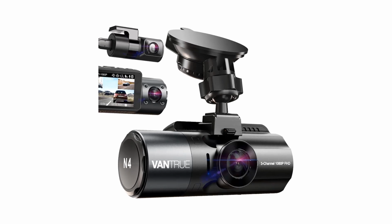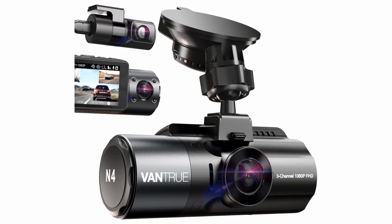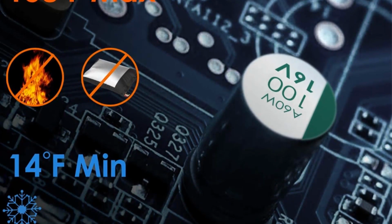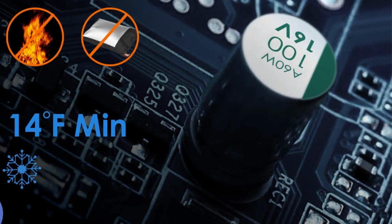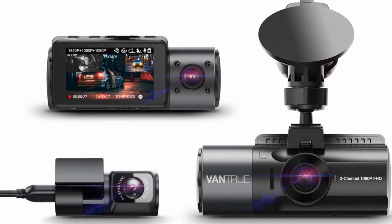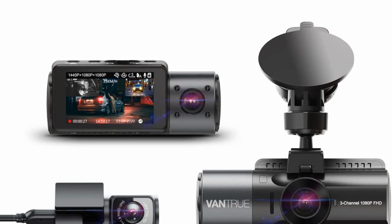Its front camera records 4K video at 30 frames per second, with the rear and interior cameras both recording at 1080p. The cabin cam includes 4 IR LED lights that help to illuminate the inside of the car without disturbing the driver or any passengers. This is a great option for rideshare drivers wanting to add a layer of security to their work.